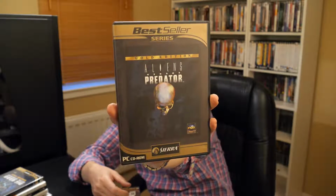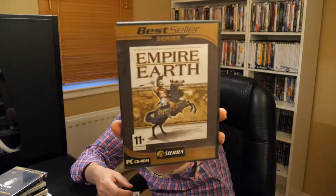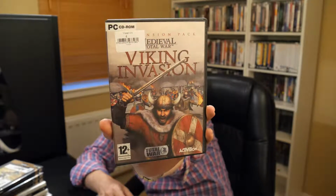Okay, and then we got Aliens vs Predator Gold Edition, which I believe is a 2-disc release. Yeah, 2 discs. Then we got Empire Earth, another Sierra bestseller series. Then I got Medieval Total War Viking Invasion expansion pack. Okay. Then what's the gold pack? I'm not sure what the gold pack means. Oh, I think it comes with, yes, expansion. Let me check. Yeah, I don't know whether it's expansion or, yeah, no, it is an expansion pack. So it's basically Delta Force Black Hawk Down gold pack, which includes Team Saber expansion pack.